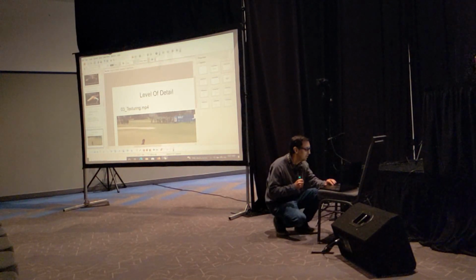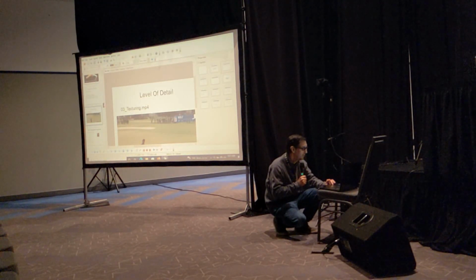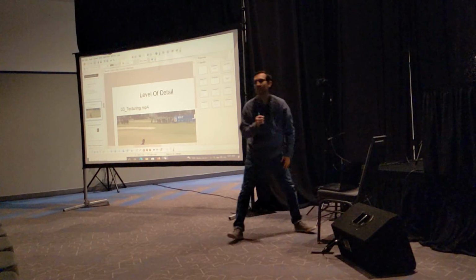What is that method called again? I forget what it's called, where you have kind of a step level of detail. Yeah, level of detail, we call it a lot.